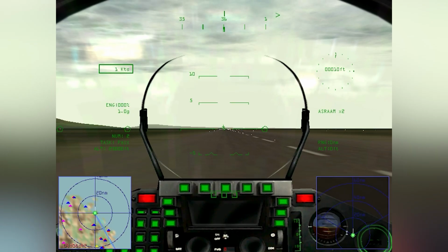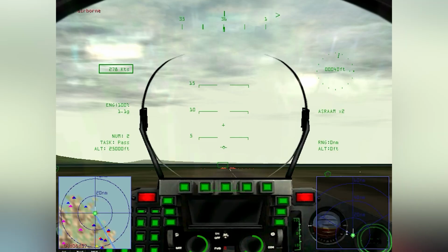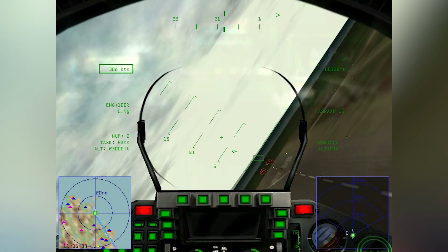So let's just say, hypothetically, that you're playing this game for the first time. As you try and take your first sortie off the runway, you suffer a fatal error and crash straight into the ground.